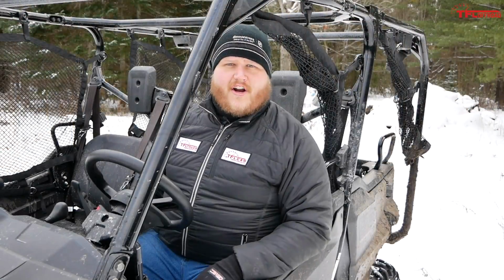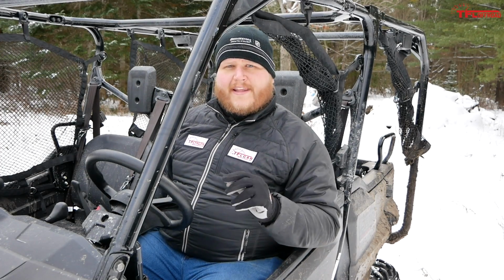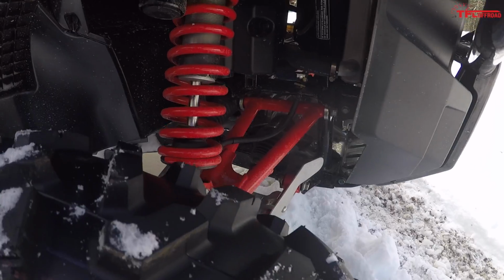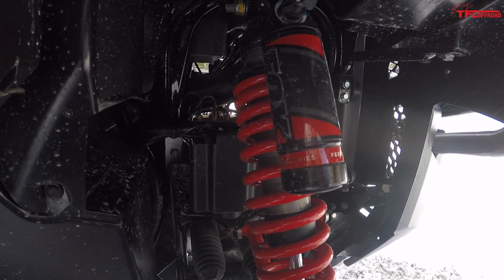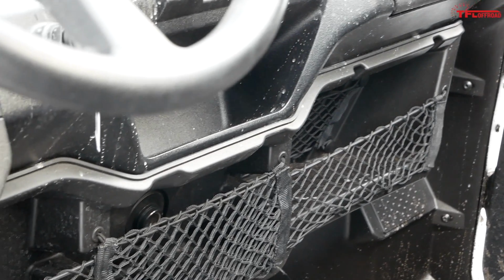Now, besides that hill start assist, other features that just come on this limited edition model include the intelligent four-wheel drive system, these Fox QS3 shocks, the hill start assist like I mentioned, brake force distribution, a skid plate, A-arm protection, illuminated switches, and this under dash storage.